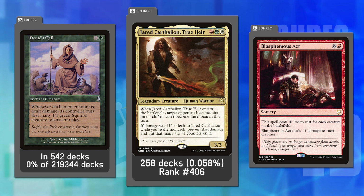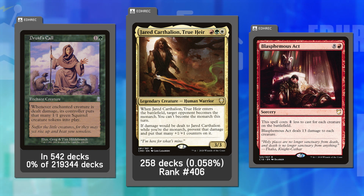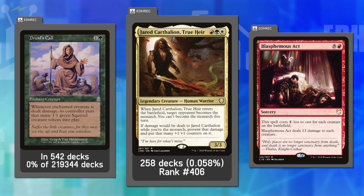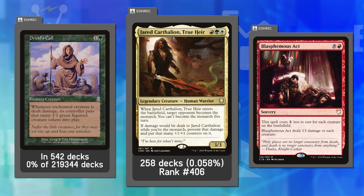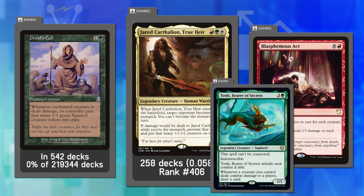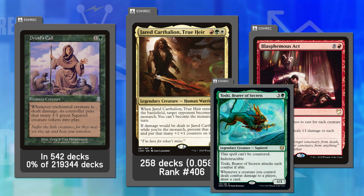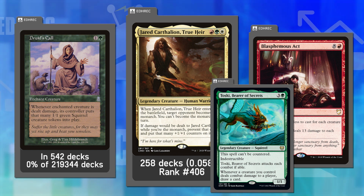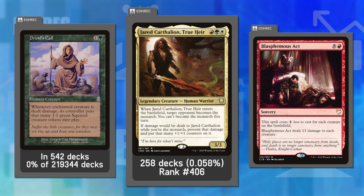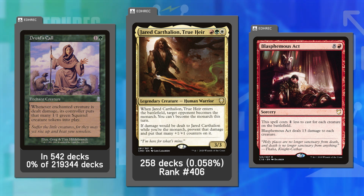So Druid's Call is an enchantment aura for one and a green, and it reads, whenever enchanted creature is dealt damage, its controller puts that many 1/1 green Squirrel creature tokens into play. Everybody started paying attention to this card because, coming up in Call Time, we did see a legendary squirrel, which is indestructible because squirrels are just unbeatable, apparently. But Druid's Call is another great card that I think Jared Carthalion decks would love to have, because you can play that Blasphemous Act for one red mana, deal a bunch of damage to Jared Carthalion, and make a small army while you're at it.